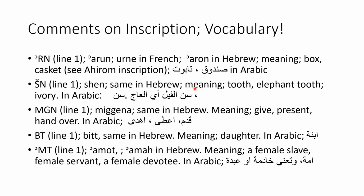Same in Hebrew, means tooth or elephant tooth, that is ivory. In Arabic, sin, or sin al-fil. Miggena, all these words are from line one. Miggena, same in Hebrew, meaning to give, to present, to hand over. In Arabic, addama, a'ta, ahda.